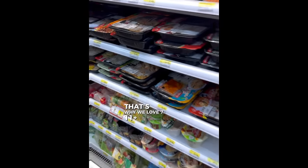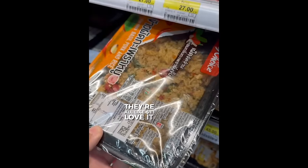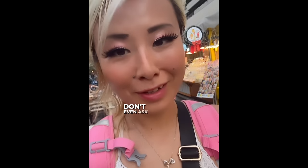I'm in Thailand. Of course I have jet lag. That's why it's 4 a.m. and I'm looking for food. That's why we love 7-Eleven. Plus all the meals here, they're all like $1. I love it. I'm in Thailand, don't even ask. The food's gonna be spicy.